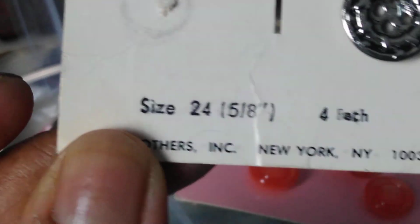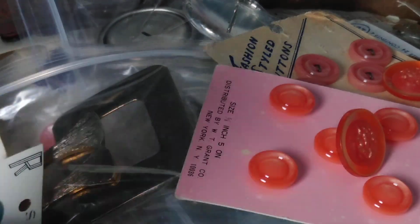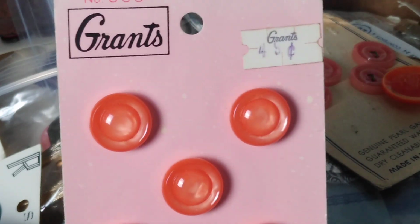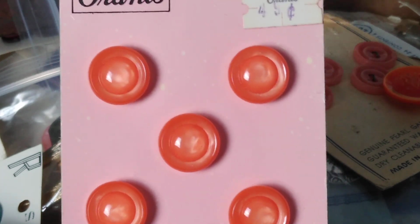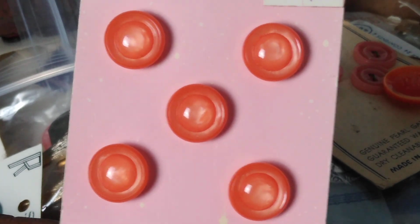There's only 3 of them on this card, and these were for the Lidz Brothers Inc. And I think that K is for Kmart. And here we have some for Grant's, which was a department store here in the United States. These are so delicious. They just look like little orange candies, which is another thing to be aware of.